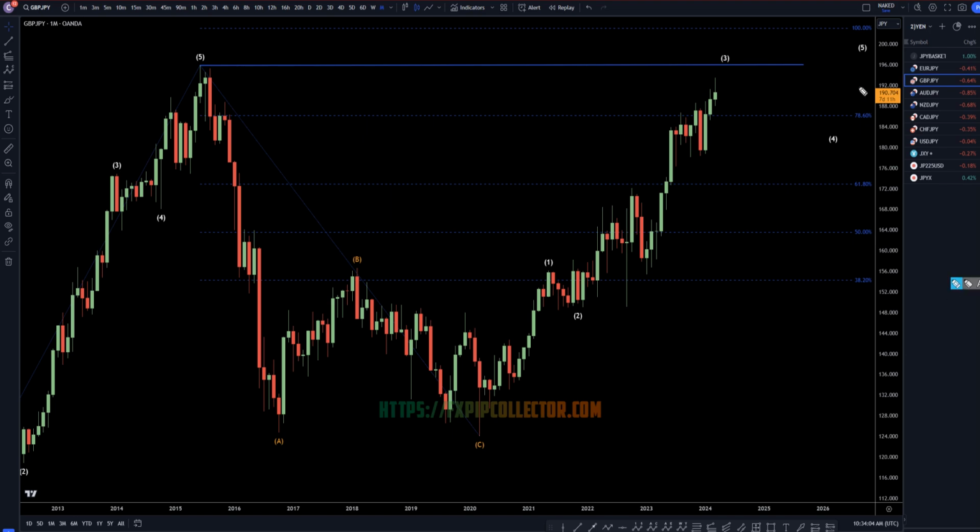This is my analysis of the pound yen, starting on the monthly, working my way down to the 1 hour time frame for the full top down analysis.